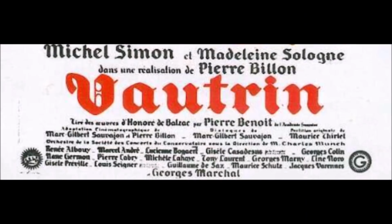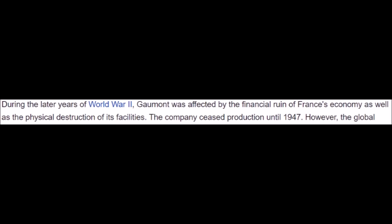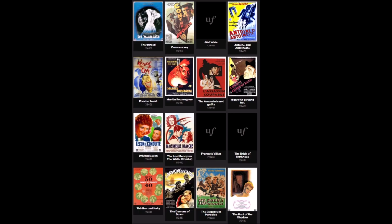Some of the films they produced had posters that contained both the CPLF logo and the Gaumont logo at the time, obviously meaning that they collaborated together until CPLF closed. The earliest date for an on-screen logo so far is 1943, which confused me at first. I said that Gaumont closed in the 40s due to World War II and did not reopen until 1947. That is apparently a complete lie, as Gaumont made films in 45 and 46. It could mean that the studios closed until 1947, but film production continued.